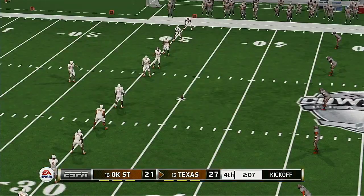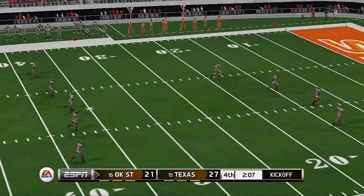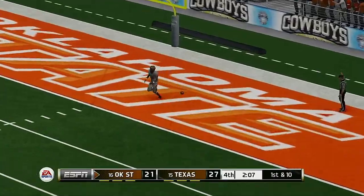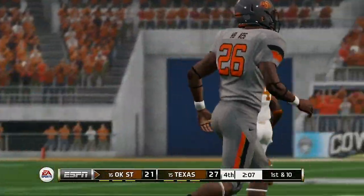Looks like they're ready for the kick. And he got all of this one. Great kick. This one's going to be down in the end zone for a touchback. The finish line's in sight. Let's see who wants this one more.